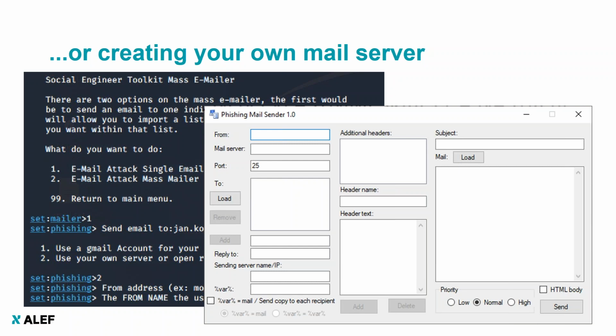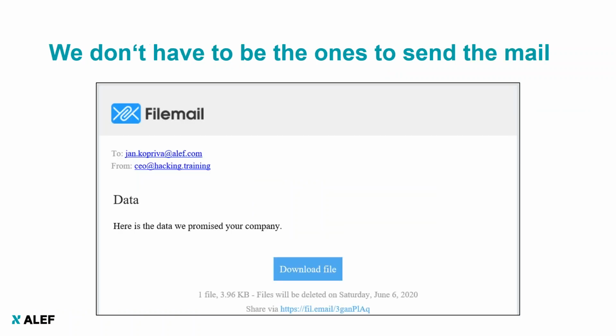But we don't necessarily have to be the ones to send a phishing email. We may use a third party. For example, pretty much any service which allows us to transfer files, because these services usually take a sender's email, but they don't necessarily validate it. So the target, in this case myself, will see that it comes from perhaps a legitimate sender, in this case CEO@hacking.training, which is my domain. So all right, this might be a file which I've been waiting for, and for some reason the sender decided to send it to me not through direct email, but using FileMail, some external service.